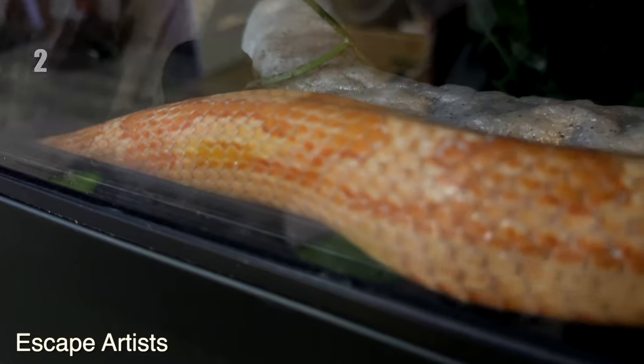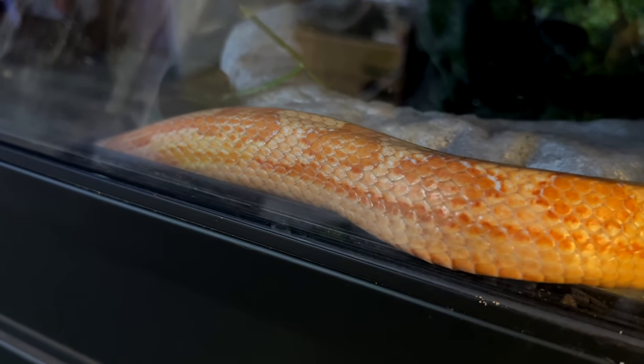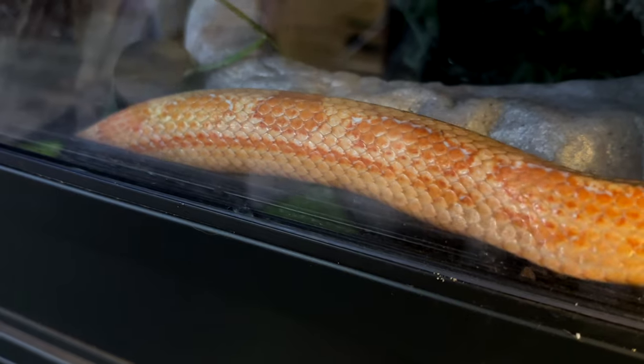Next up, corn snakes are escape artists. I know I've talked about this so many times because they are. If there is any semblance of an area for your corn snake to escape, they will find it and they will escape. We have not had any escapes in this tank yet.